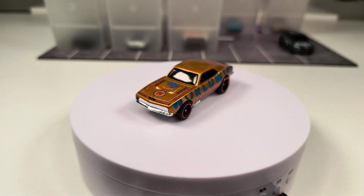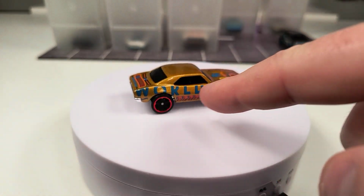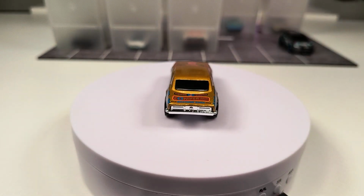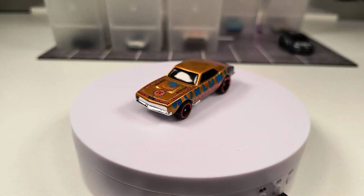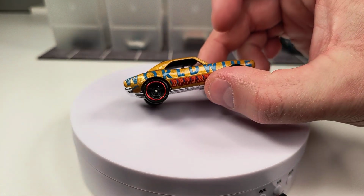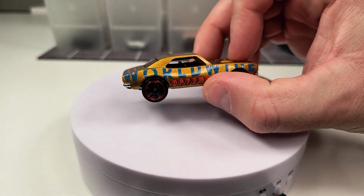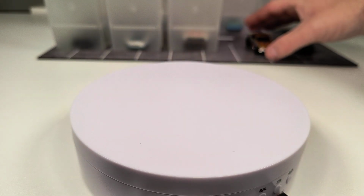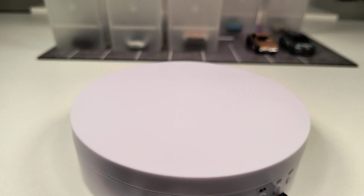I'm not a huge fan of it when Hot Wheels does it kind of often, these huge wheels in the back. I'm not a huge fan of that, but this model is really, really looking good. I would have liked to show you the white version. Once again, I couldn't find it.